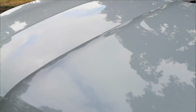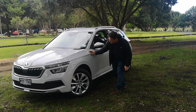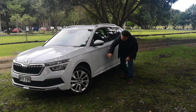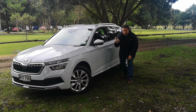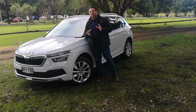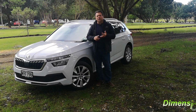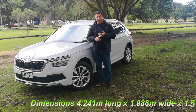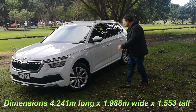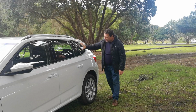Bonnet lines, very dominant. As you go through here, the bonnet actually comes into a very strong shoulder line, and then your belt line again. I mean, it almost cuts your finger. 17-inch feet. This is the Ambition Plus, so it's the middle of the road one. Basically it goes from Ambition to Ambition Plus to Monte Carlo, and we all want to go to Monte Carlo, right? Further down, roof rails, black privacy glass, rear black quarter here.